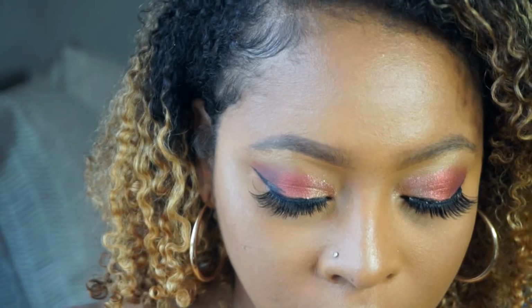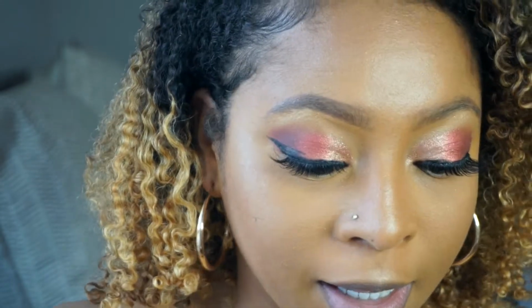I'm normally not this much of a shimmery person, but the colors in the palette that really popped to me were the shimmers. I was thinking to make this pop a little more. I'm gonna add, and I'm not really a jewel tone person. I mean, it looks good, but this is outside of my comfort zone because I've been doing more neutral, natural makeup looks. So I'm pretty sure my lip is either gonna be matte or it's going to be nude for sure, because of how busy the eyes are.